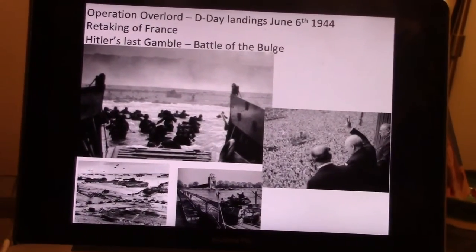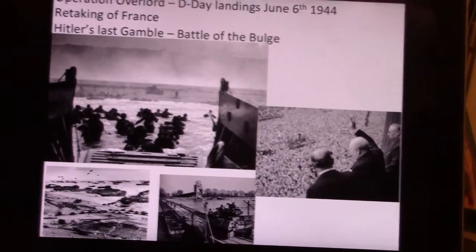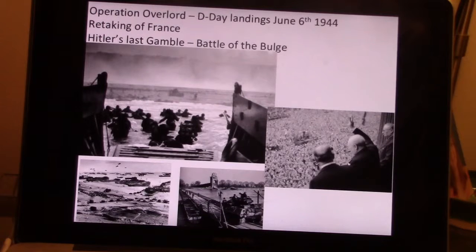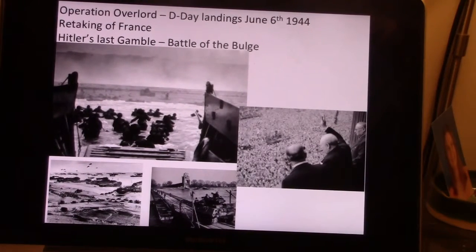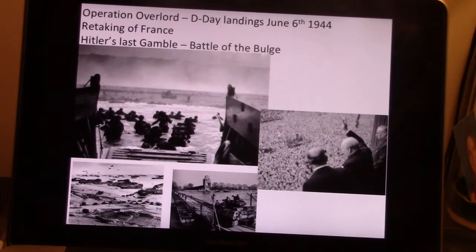And we're going to jump back to the European theater at this point, where we're going to get to what is known as the most important day in the history of the 20th century. Oh, excuse me there for the Zoom. All right, the most important day of the 20th century. We're going to recapture France. And then Hitler is going to try his last gasp battle in the Battle of the Bulge there. So hopefully you guys can see this. Okay. All right.